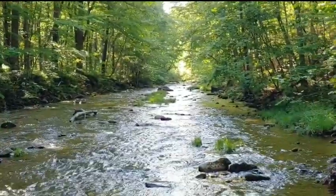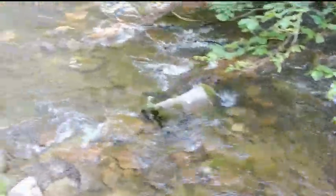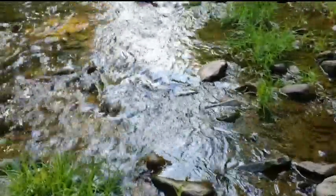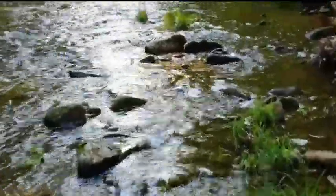Definitely got a little bit of exploring to do, but it's an absolutely amazing experience. Water is just crystal clear. It's absolutely amazing. So, let's get back to walking in the stream.